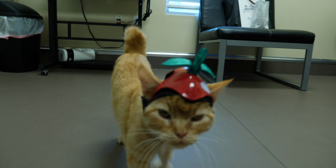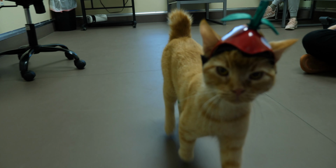You don't usually get into veterinary medicine to make money, but when you get to make tiny helmets for kittens, it really makes your day.